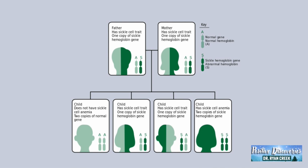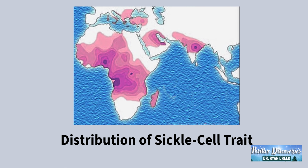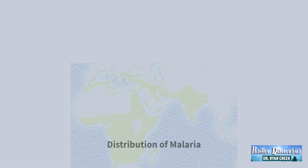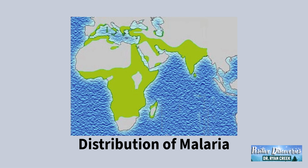Sickle cell disease is an inherited recessive blood disorder, meaning that it occurs in people who received 2 copies of this mutated hemoglobin gene from their parents. Their parents might have only been carriers. It is most common in people with recent African ancestry and to a lesser extent the Middle East and India. The distribution of that trait also closely matches the distribution of malaria, and that's because we think being a carrier may actually give you some protection against malaria.